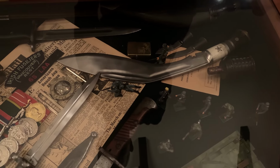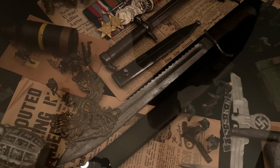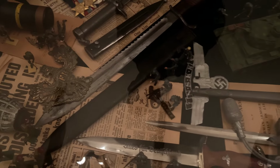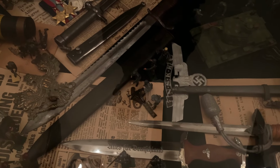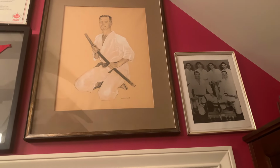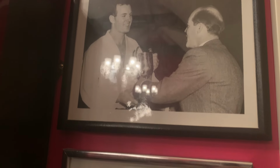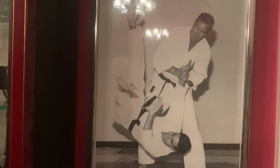What you're going to find here are a rifle grenade and a Gurkha kukri, along with some additional bayonets, some Second World War medals, and a German engineer bayonet, and you'll notice there's a saw blade on the top of it. I was in judo for 40 odd years, and I was a 5th degree black belt.